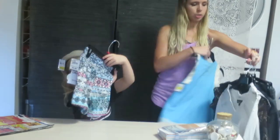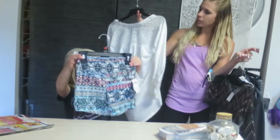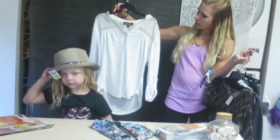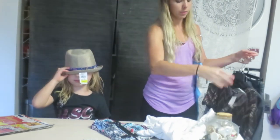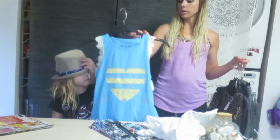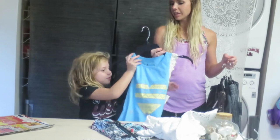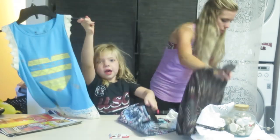Good job. While she's showing you that, I'll show you this shirt I got. It's got some lacy pieces and it comes up around the arms here, it's got little buttons. Show them this one. Show them what it's got. What's on there? A heart. Hold it up. Okay, this one has some lacy on it. And some jeans.